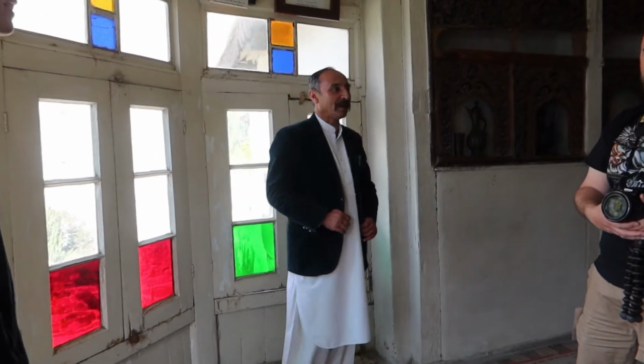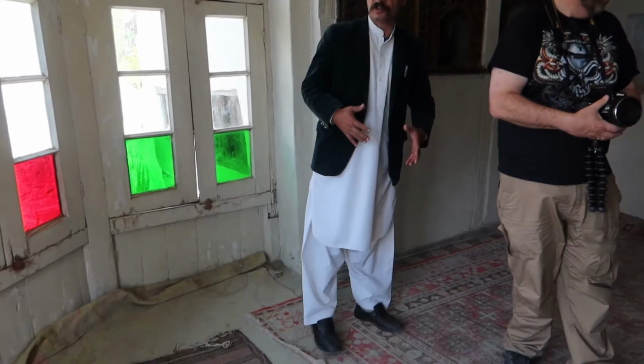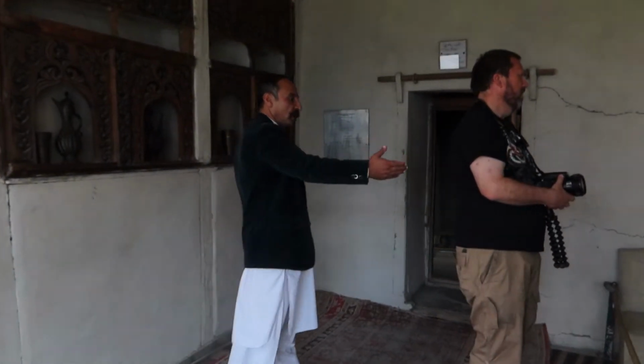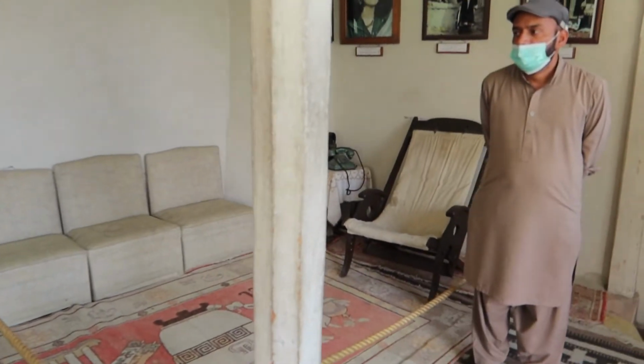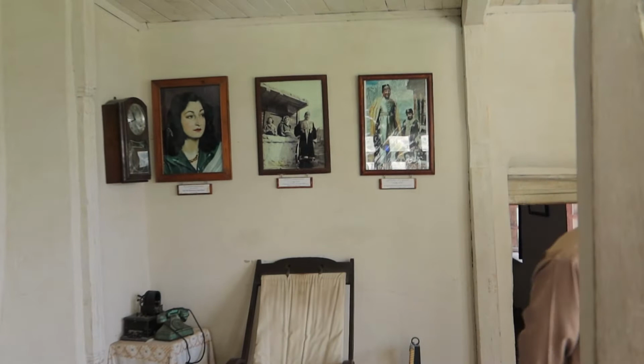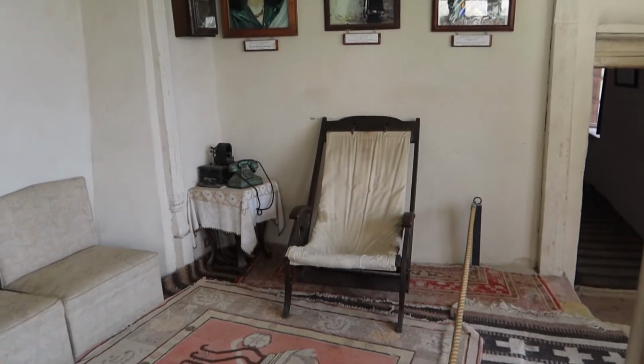So this room was an addition to the structure after 1915. You see, modern influences started to arrive with the arrival of the British. More peace was here then, no more wars. But our connections with China, Russia and Central Asia were limited then. So the folding chair, a telephone and sofas were a new introduction to the building, which are being repaired and restored again.